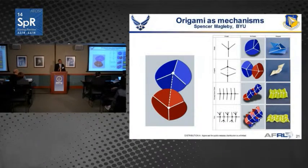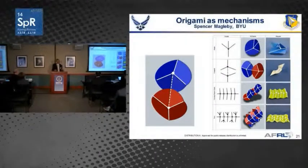So one group that's doing that is at BYU, Spencer Magleby and crew. They're really looking at understanding and modeling the paper folds as mechanisms. So they look at them as hinges, trees, croquets, and really trying to model the overall design of the folded structure through a series of mechanisms.